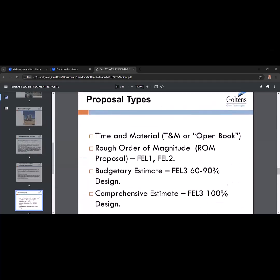Proposal types. So the proposal types that we like to offer clients are T&M, time and material, or as many know it, open book; ROM, or rough order of magnitude; a budgetary estimate, which is FEL3 with 60 to 90% of the design completed; and then a comprehensive estimate, which is FEL3 with 100% design completion.